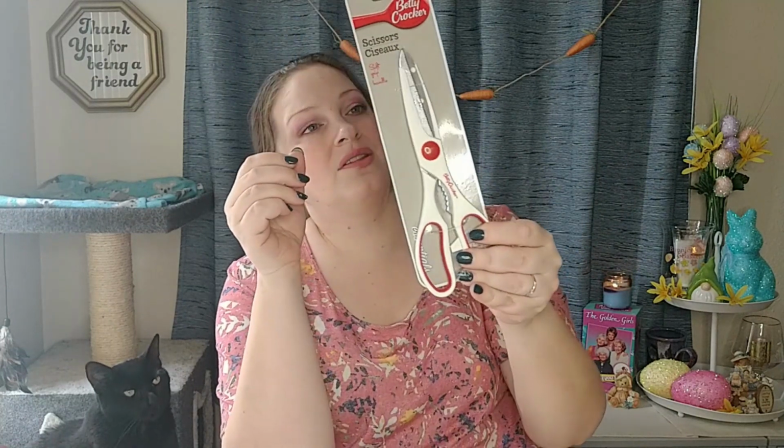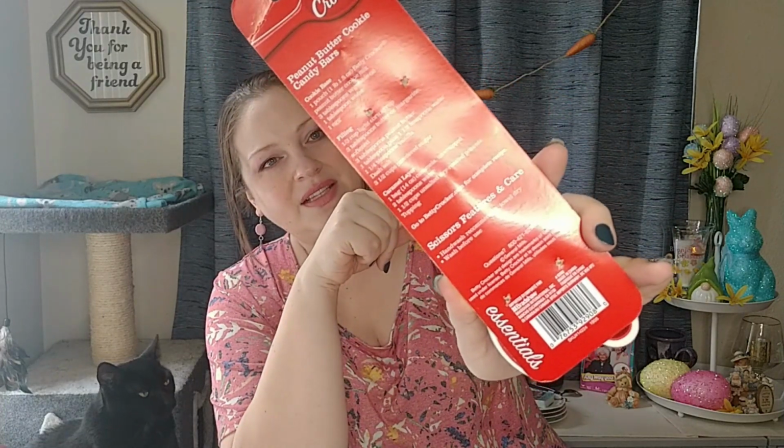If I need to cut up meat, I use these. I don't usually cut up the meat unless it's like a whole turkey or a whole chicken or something. But also on the back, at least on this one, it's got a peanut butter cookie candy bars recipe on there. So that's nice. But I love these.